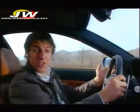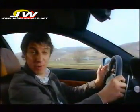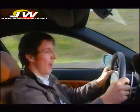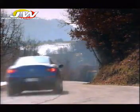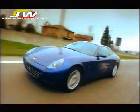This is the Ferrari 612 Scaglietti. That's 6 litres, 12 cylinders, and a name that honours Ferrari's favourite coach builder. It costs £170,000, has got 540 horsepower, and will do a staggering 199 miles an hour. It's the most expensive and most powerful new Ferrari you can buy today.